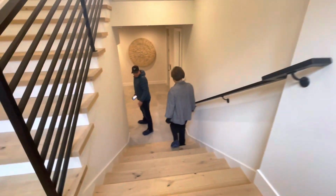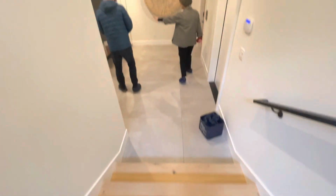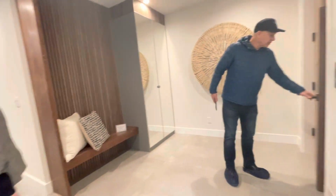Notice the width of the stair. Oh, yes. The 5 feet. Yeah, 5 feet. It's great. It's the best. So this is the mudroom. Oh, this is the garage.